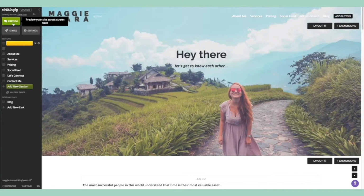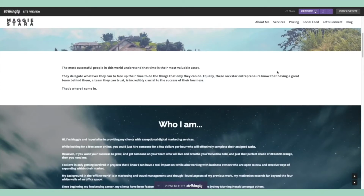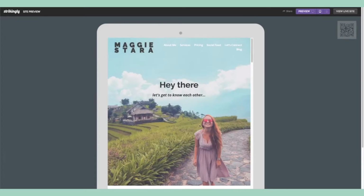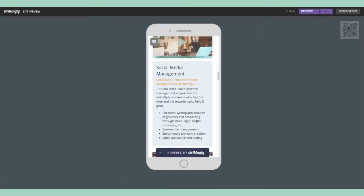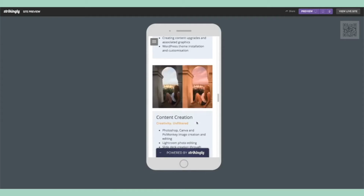So you can go into preview. Now we already know what that looks like in desktop form, but we want to see what it'll look like on a tablet. So that looks quite cool. My face is still there. Awesome. And now let's have a look at what that will look like on mobile. So these stack quite nicely, and it's still all very clear.